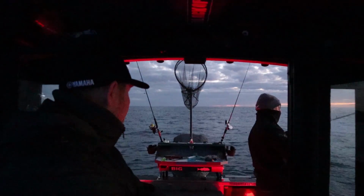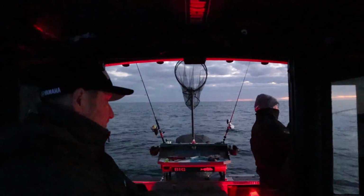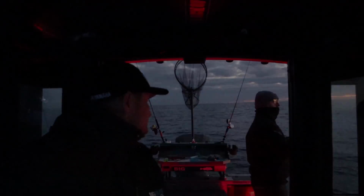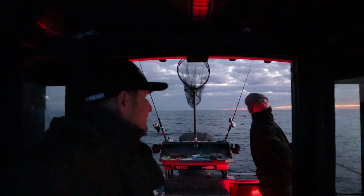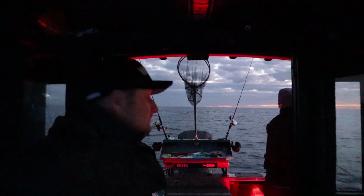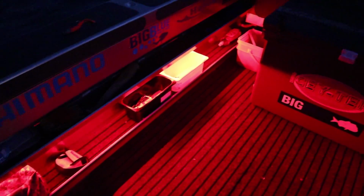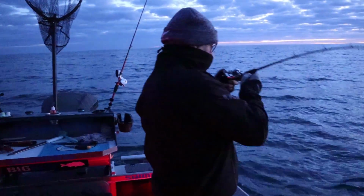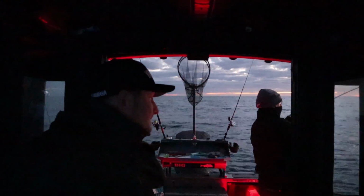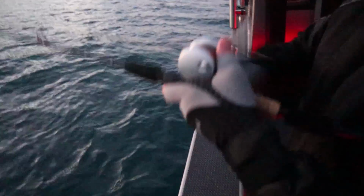What do you reckon it is? Another groper. Dan's into the first fish of the morning. No idea what it is, to be fair. Looking at its rod, I'm saying snapper.